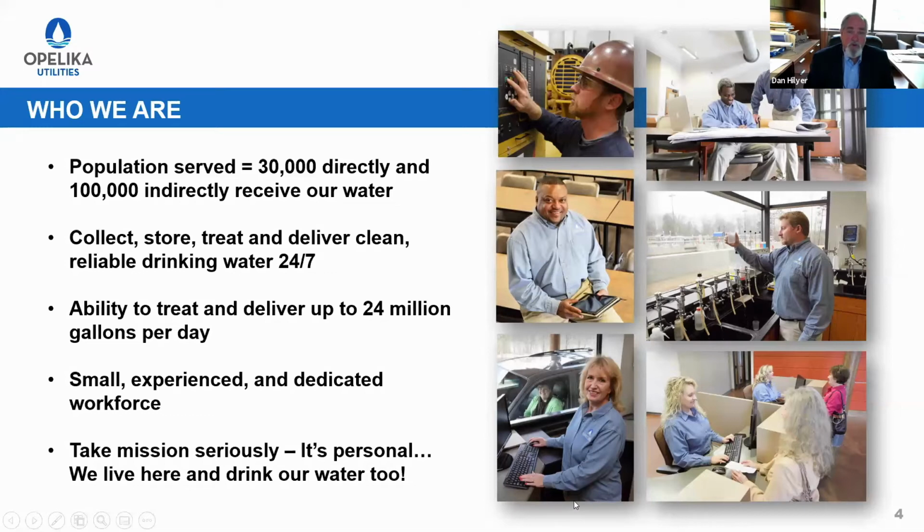Between our two surface water treatment plants, we can treat and deliver up to 24 million gallons of water a day. We have a small but very experienced and dedicated workforce. Kind of give you some idea, when I started in this job 28 years ago, we had 35 employees, including myself. Today we have 40. So we limit the number of employees and keep a very small workforce. Our jobs are personal to us and we take our mission seriously. We all live here and drink our water just the same as you.